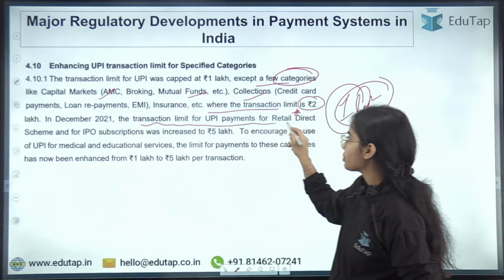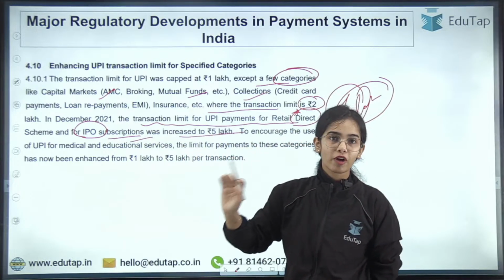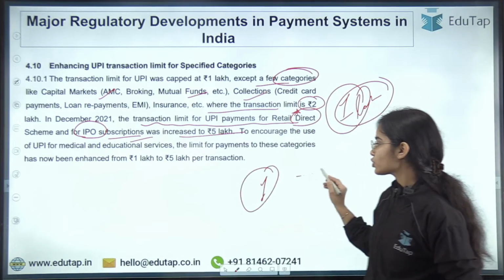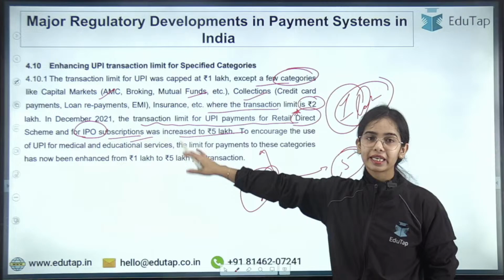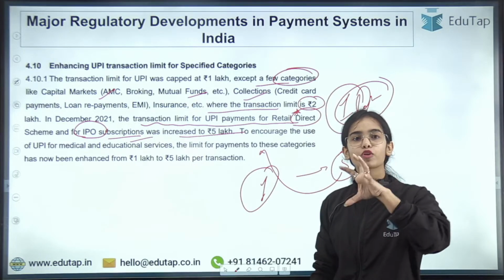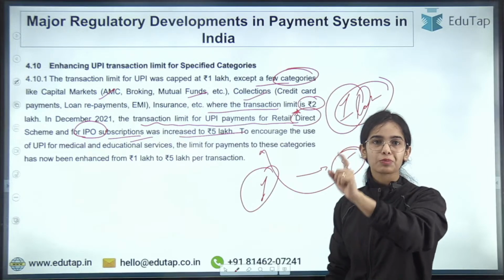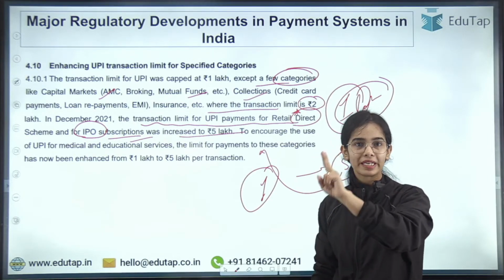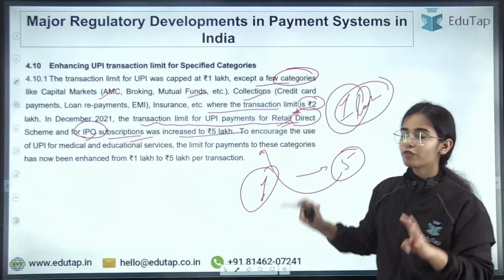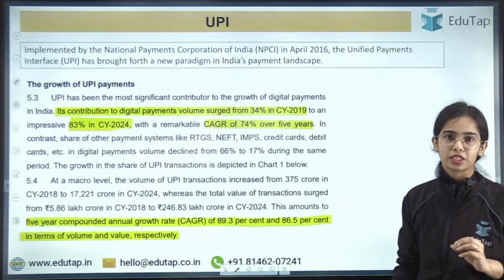Now the transaction limit for UPI payments for the retail direct scheme and for initial public offer subscriptions was increased to 5 lakh rupees, and this limit of 1 lakh rupees was increased to 5 lakh rupees for medical and educational services also. So for normal transactions, the UPI limit is 1 lakh, for special categories the limit is 2 lakh, and for other special categories the limit is 5 lakh. That is for the IPO, the initial public offering, for medical services, for educational services, and for the retail direct scheme. For these 4 categories, the limit was increased from 1 lakh to 5 lakh through your UPI transaction.